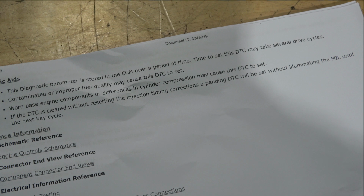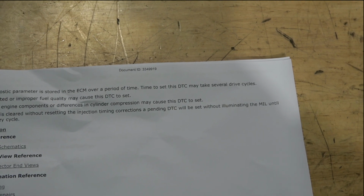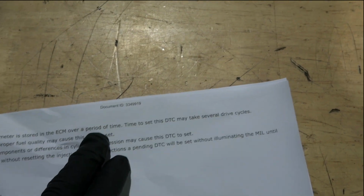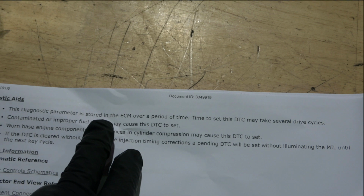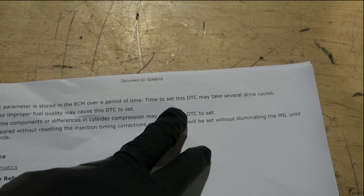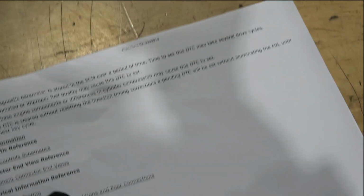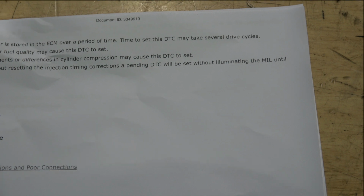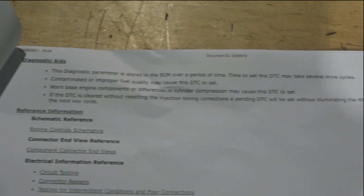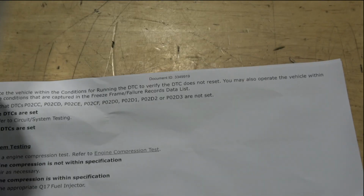Now this is all more information there. We don't really need to worry about that. It does say over here the diagnostic is stored in the ECM over a period of time. The time to set this DTC may take several drive cycles, so it's not something that's going to quickly come back. It's kind of like a performance fault, so it could take anywhere from 1 day to several days to hundreds of kilometers. That's what it pretty much suggests. All the information I've found.